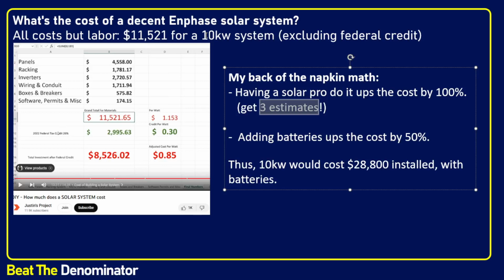Now, of course, I'm going to assume that most of us are not that handy and we don't do it on our own. And so we have a solar pro do all of the permits, the wiring, the installation, everything for us. And I'm going to assume, and this is a fair assumption based on my own estimates that I've done on my house, and other estimates that I've seen circulating on Twitter, that using a pro increases the cost by 100%. Using a pro is going to double the cost of materials.